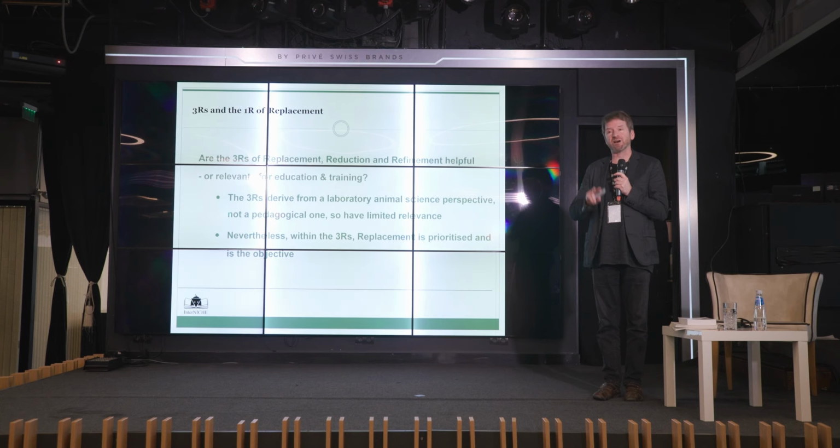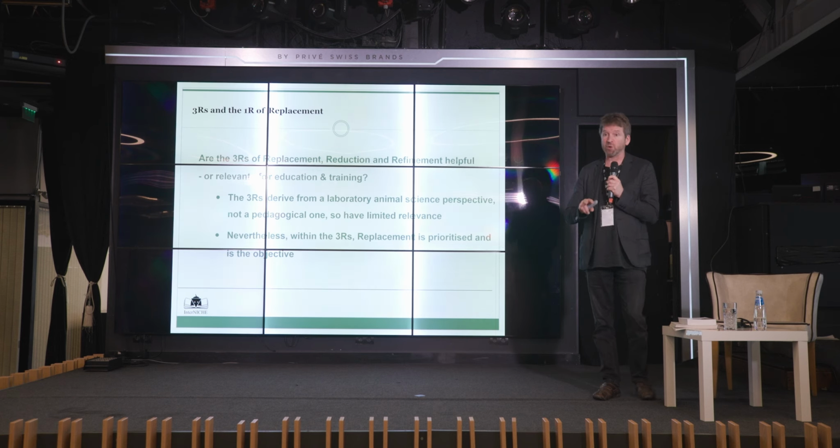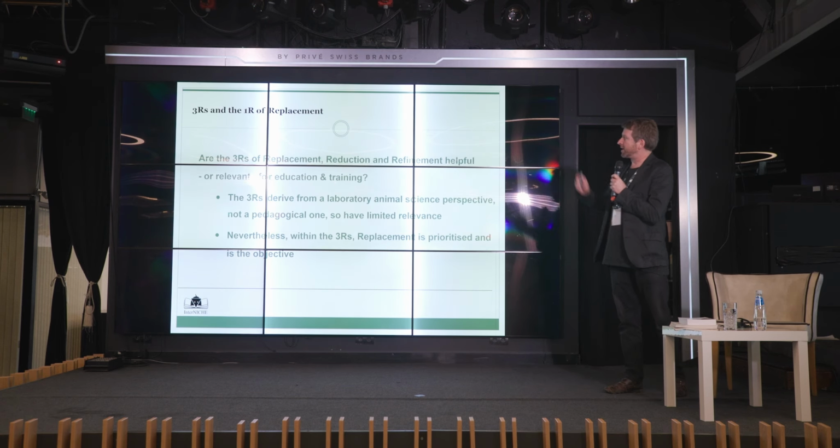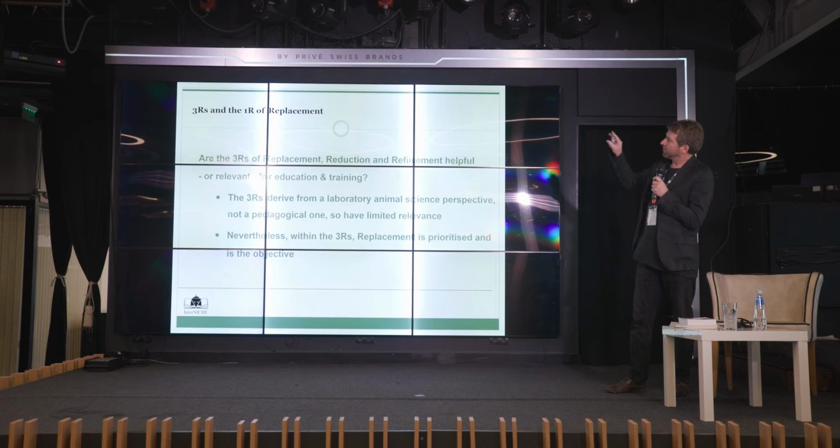And within education, if we look at the potential for replacement, we can see it is clear. In every class, there are alternatives that have been developed and implemented somewhere. So replacement is feasible, it's desirable, and so we don't need to be looking at reduction. We might start off with partial replacement, but it's still replacement. We don't need to be looking at refinement because replacement is achievable. So again, another critique of the 3 R's and a need, I think, for us to focus on the 1 R of replacement.